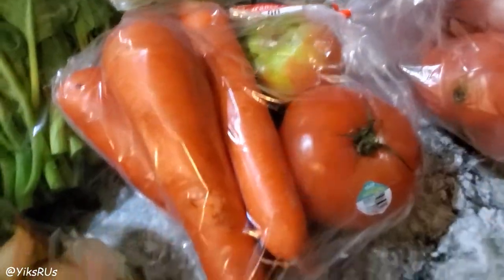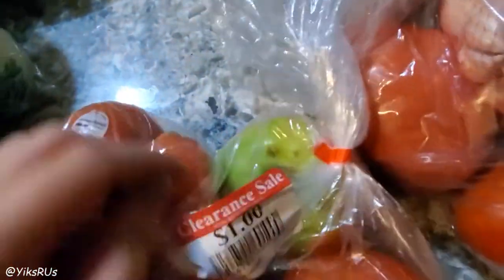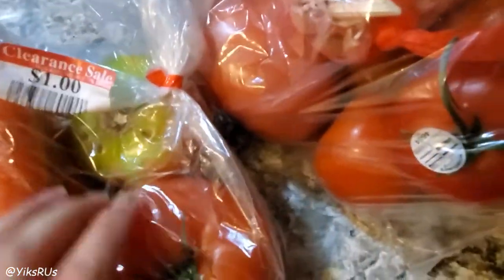Clearance vegetable-wise, check this out. Wow, Nelson was able to find a haul. So you got some carrots and tomatoes for $1. So this bag was $1. It doesn't look like it's really gotten bad, but I might cut off these sections, and these ones I wouldn't eat raw. I wouldn't put them in salads or anything. I would definitely cook these. The carrots look really good though.